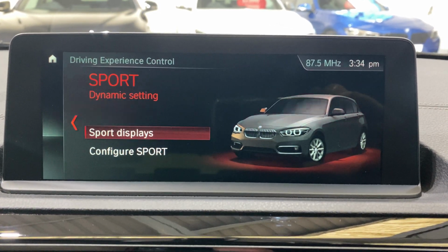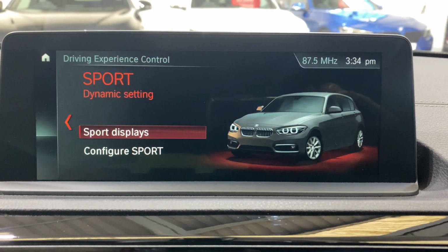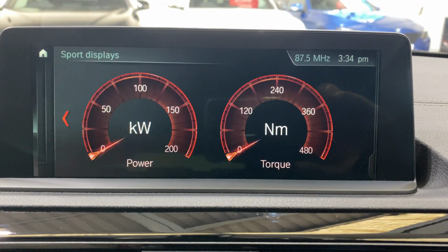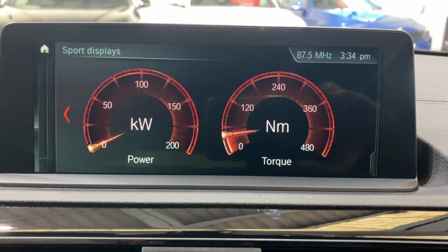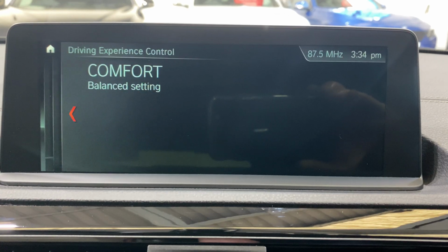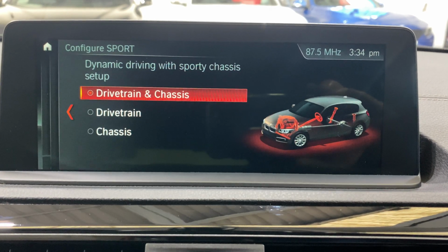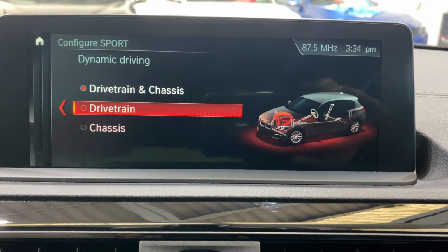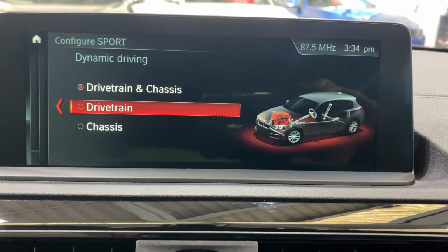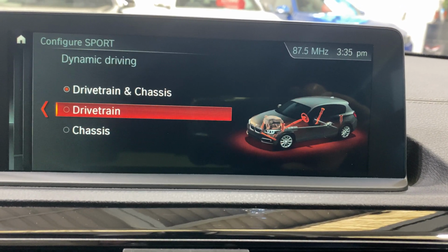So in sport, this is where the suspension will stiffen because it pumps more fluid into the shock absorber to make a stiffer ride. If we go into the sport displays, it will show you the power you're using. If we give the little engine a little rev there, you'll see how that works. And then if we come down to configure sport, they've all got this button, but it doesn't really do anything other than the throttle response unless you've got the adaptive suspension, which this car does have. So when you put it into chassis, you'll see the shock absorbers light up in the picture. It will change.